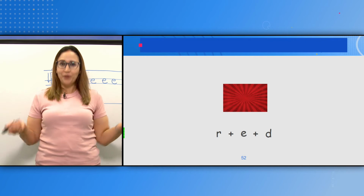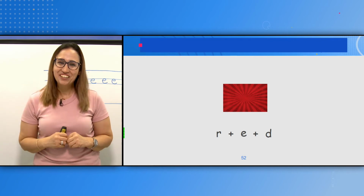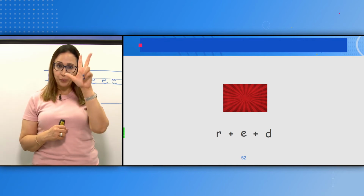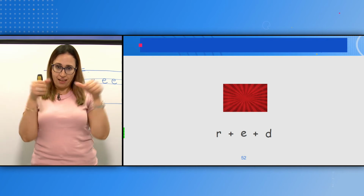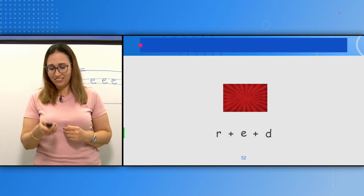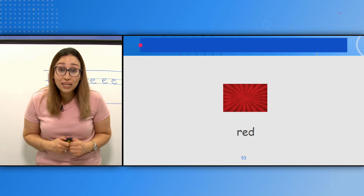The next one. Red. I have a red heart. Very good. So we have r, e, d. Three letters and three sounds. Red. R, e, d. We have r and e together. R, e, and d. Red. Okay? Very easy. Red. Say it with me.